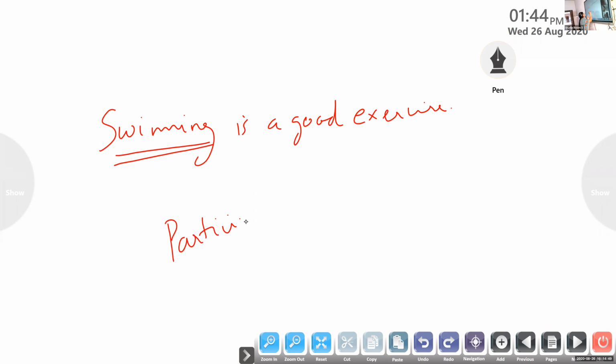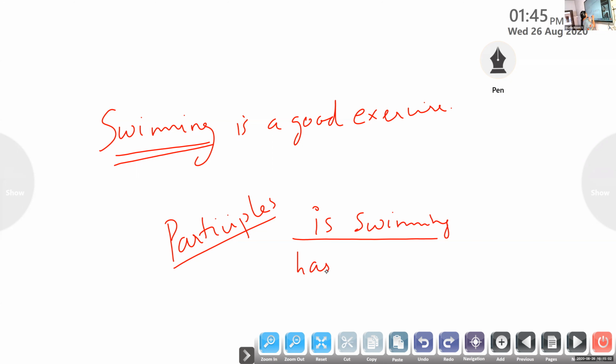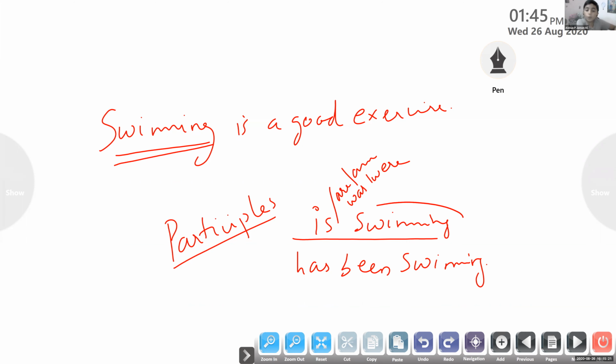Because you know, participles can be written in two different ways, with the form of a tense. It can be is swimming, or has been swimming. These are two different present tense forms, finite forms. In the same way, instead of is, we can use am, was, or were to make it a verb tense form. In that case, swimming acts like a present participle.